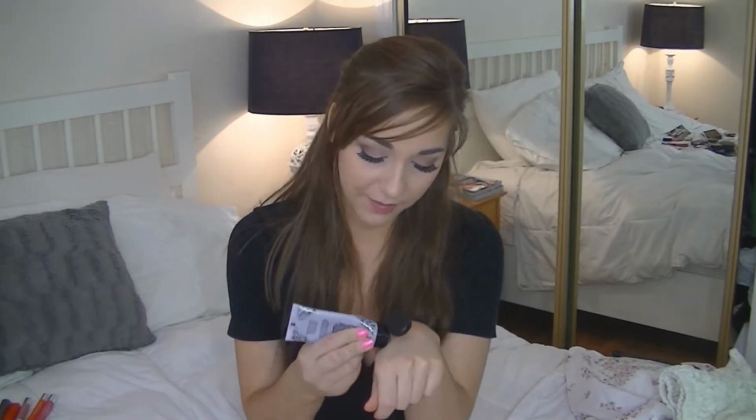First category is primer. For drugstore, I have the Hard Candy Sheer Envy Skin Illuminating Primer. My friend actually gave this to me because she didn't like it, so thanks, Erica. I actually do like it. It has just a tiny bit of shimmer, nothing noticeable, and it gives you a nice glowy look to your face. It has a very silicone feel to it, and it's completely transparent.